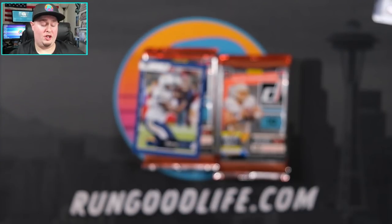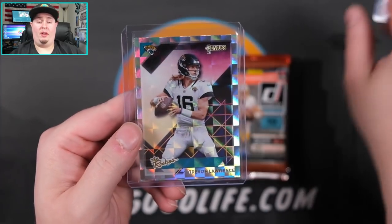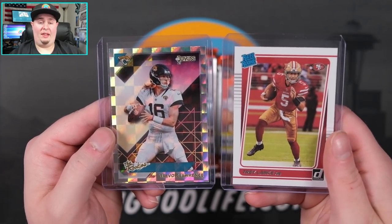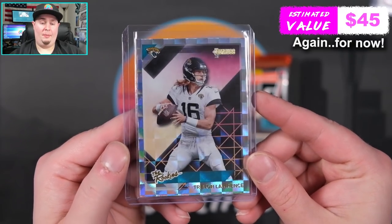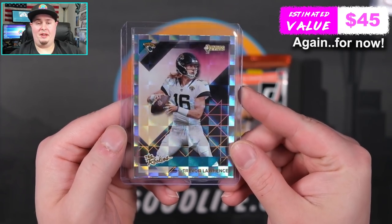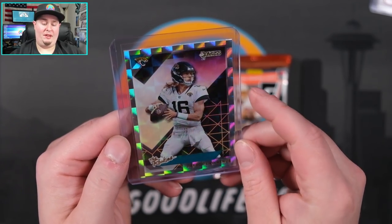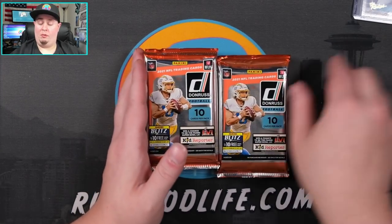Trevor Lawrence. Sharp looking card right there. That is the second big rookie that we found. Not big rookie, but hey, second base rookie, insert rookie, to go along with our base Lance. Looking good. I like the look of this card. We will definitely take that. Kind of gels with some of the designs I use with that black background and got some pink and orange on there. I like it. Antonio Gates on the retro.